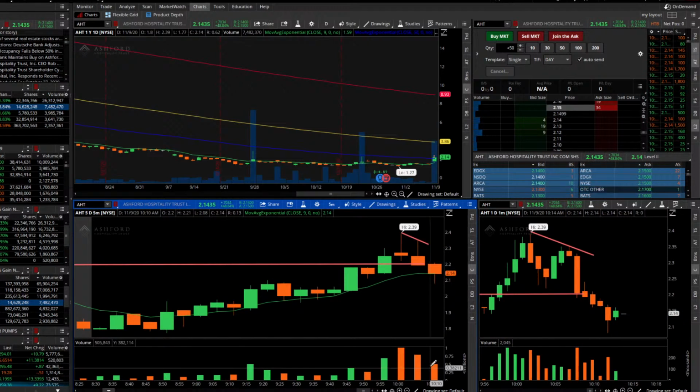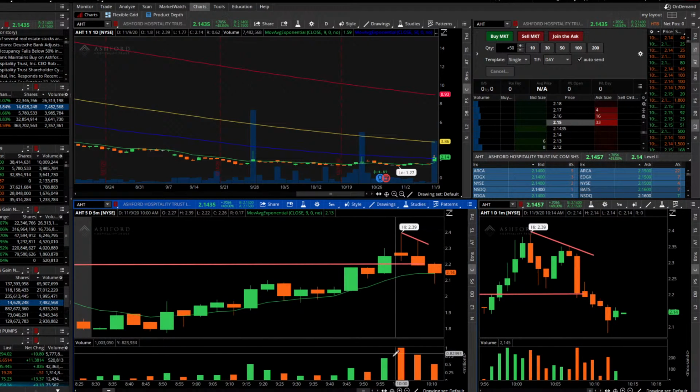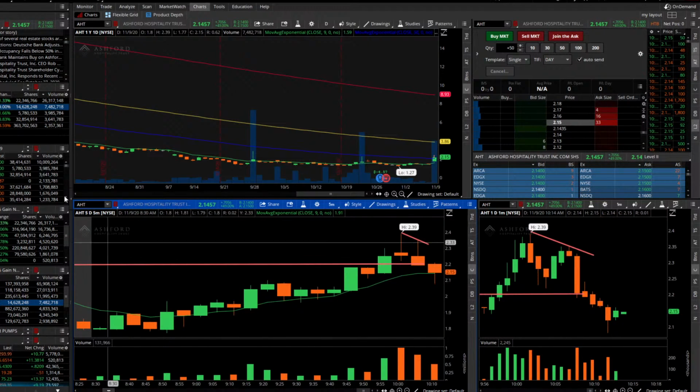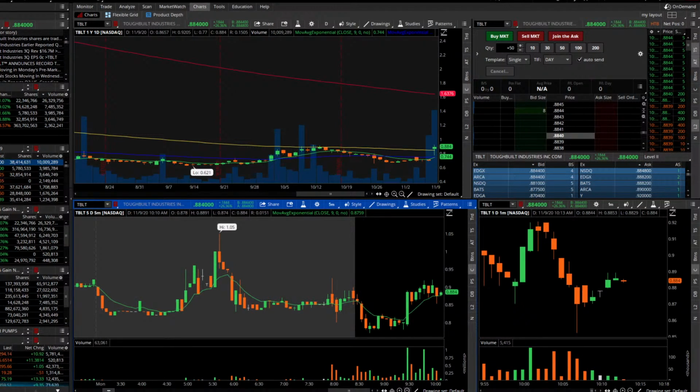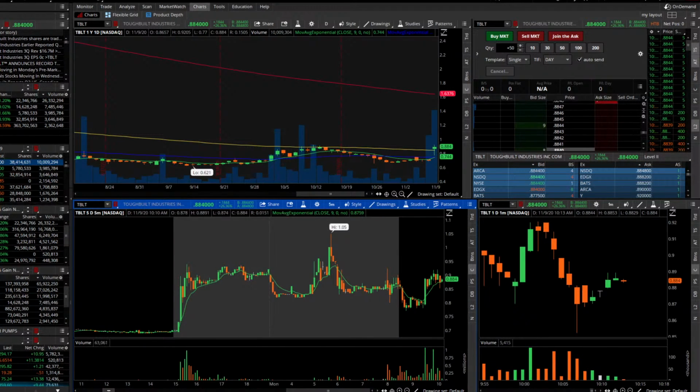Let's see, AHT, a lot more selling volume through here than buying volume. Let's see, how's TBLT doing? It's not doing much.